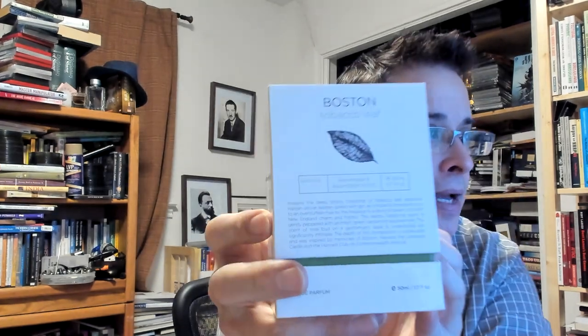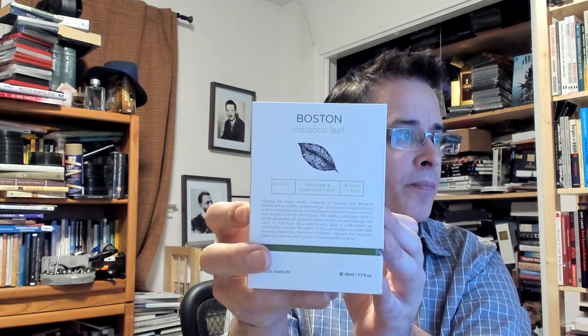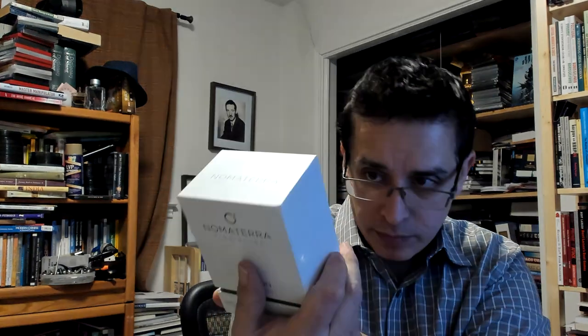See, it's got some stuff on the back. Again, tobacco leaf, handmade and assembled in NYC. Batch number, I don't see a batch number written here. That's kind of odd, but it is an eau de parfum.